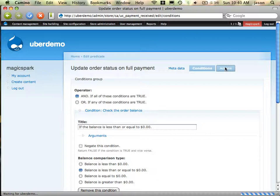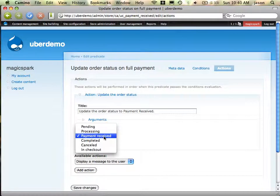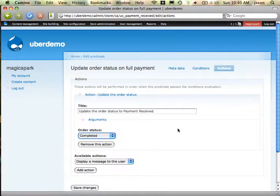Now your action will be to update the order status. For our purposes, we usually say payment received is great, but we want to know that the order itself has been completed. You can also add more order statuses. If, for instance, you're shipping a product and you want to know that the order has shipped, you can have your store administrator update that status to shipped. So let's say we want to update the order status to completed when a payment is made for an order. We'll save those changes.